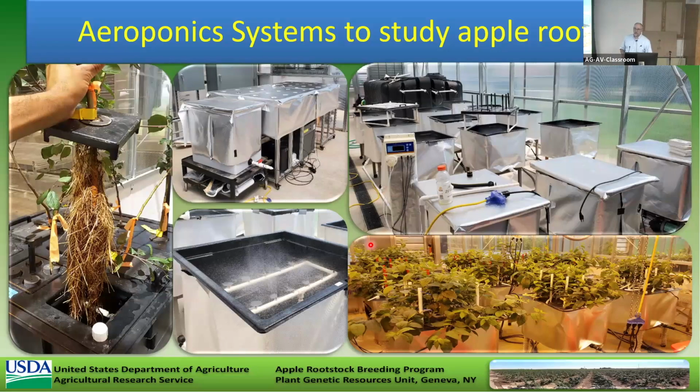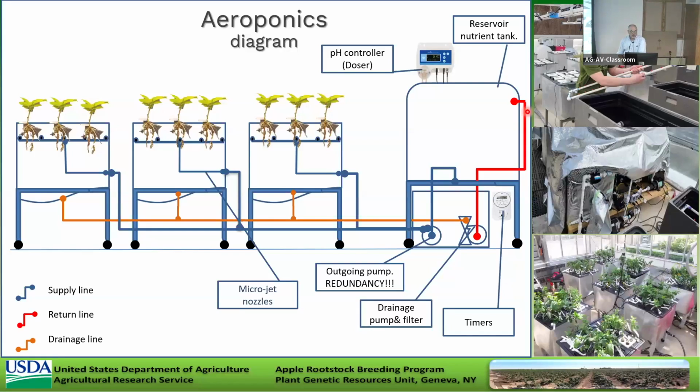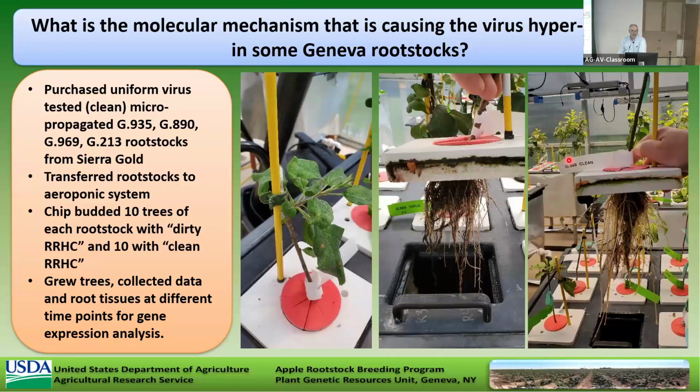So we leveraged, because shovelomics or digging around roots is very, very hard, a different type of growing apple roots. We started playing with this back in 2016, 17, and we have developed aeroponic systems. This is a picture of one of our greenhouses that had these aeroponic systems. We've done several experiments. If you want to learn about aeroponics, look online, or come up to Agritech and visit me. But that's how we did it.